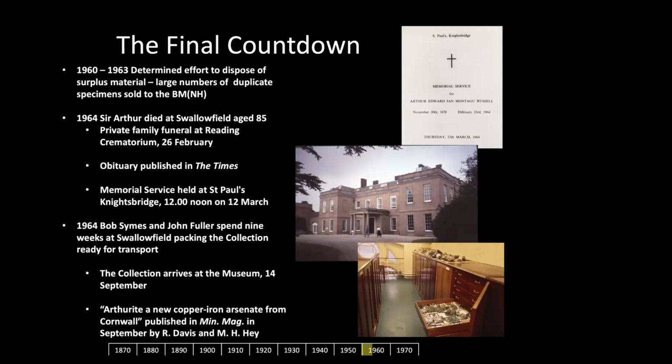Now, at that time, Christopher Russell, his third son, was a practicing solicitor. He was also the executor for the estate, and so he had to handle all the preparations, the documentation, and so on, in terms of getting probate. And once that was in place, he contacted the Natural History Museum and said, "Okay, you can come and get the collection whenever it suits you."